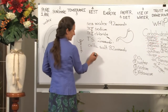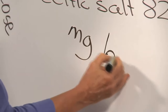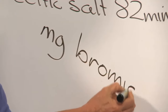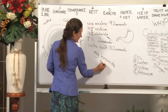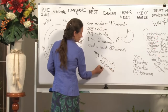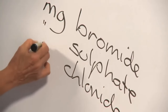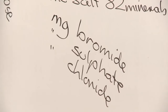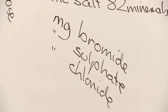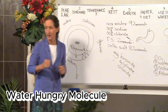And that Celtic salt contains three magnesiums. It contains magnesium bromide, magnesium sulfate, and magnesium chloride. Magnesium is a water-hungry molecule, so it's always trying to pull the water into itself. That explains why on a rainy day, our salt can get quite moist, because magnesium is a water-hungry molecule.